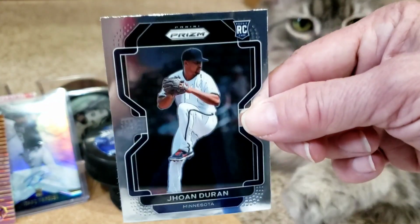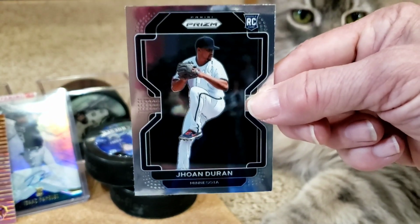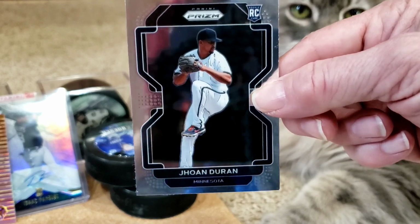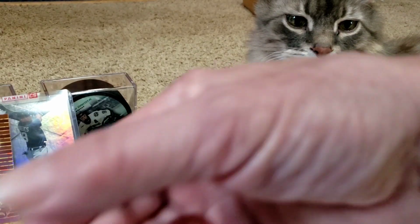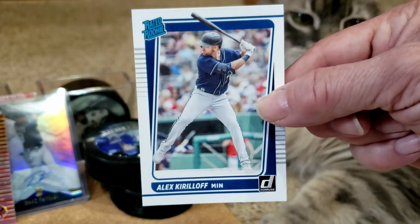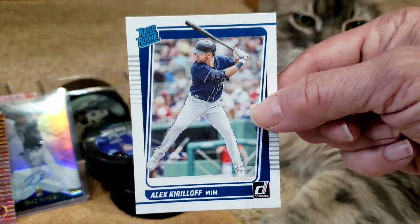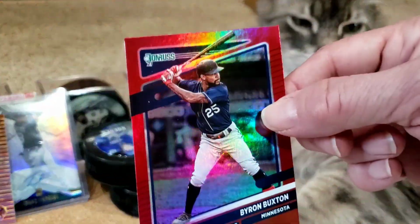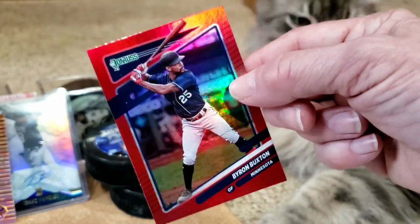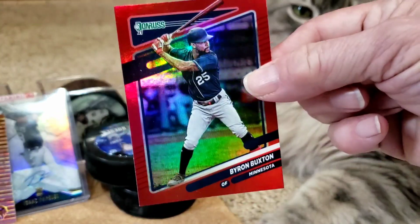Johan Duran. He had a really good rookie year in the bullpen. We need him to continue that. One of the hardest throwers in all of baseball. Alex Kirilloff, rated rookie. He should be the starter at first base. We also need him to stay healthy. We've got a red foil Byron Buxton, Donruss. Beauty.